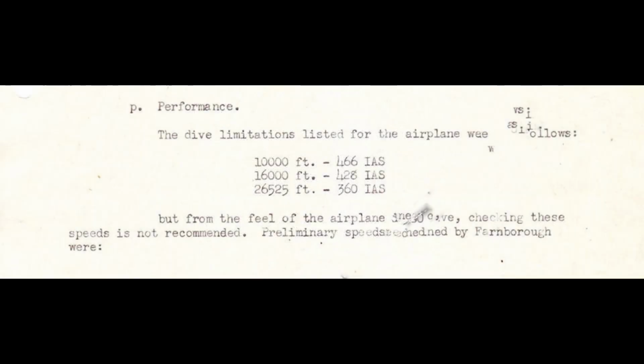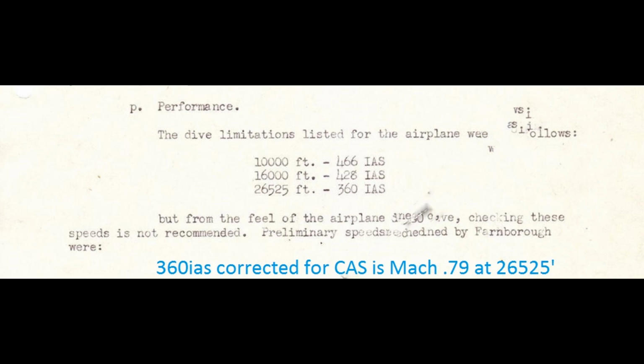The FW-190 clocks in with a limit of 0.79. It's identical to the P-51 within a few thousandths of a Mach, which is nothing. I've seen Mach numbers for the 190 of 0.75, but I think they failed to calculate in the extra 12 miles per hour for the airspeed indicator error. In other words, I corrected the placarded 360 mile an hour limit at 26,525 feet for the 12 mile per hour error, and I get 0.79.